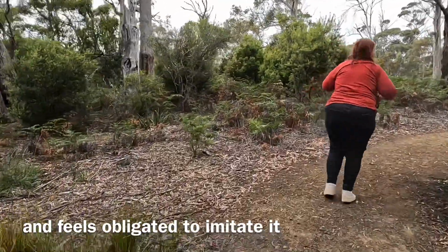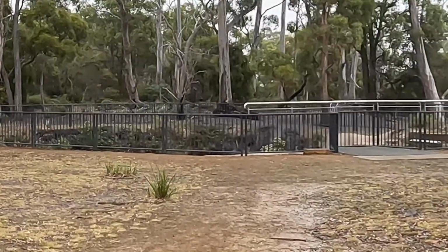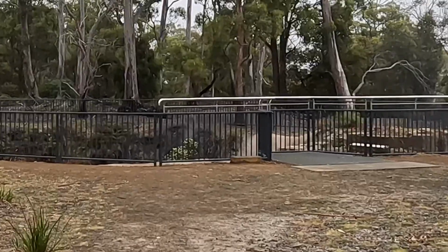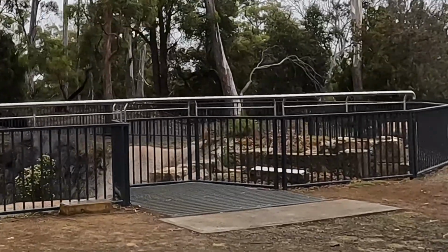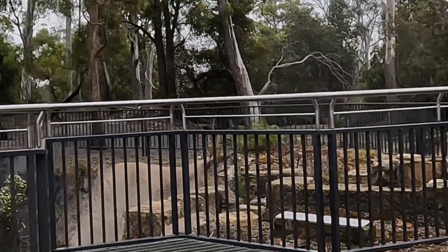Here's the main shaft, and then we'll lower it up and down into the coal diggings. Mines give an insight into the use of convicts as a cheap source of labour for the exploitation of local resources.